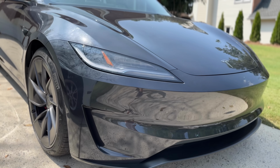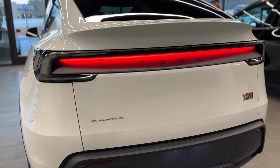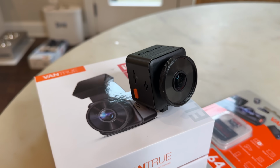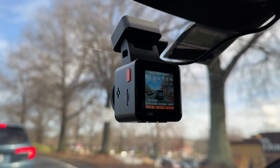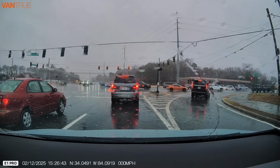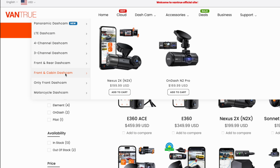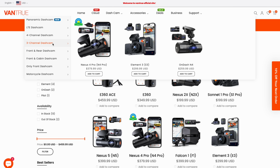So Tesla, of course, natively has its sentry cam, but obviously that's not a professional dash cam, and clearly it has its limitations. So I found Vantrue, and I immediately knew that this one was right because they specialize in dash cams, and you get the smallest footprint and the highest quality. The E1 PRO is a single channel dash cam, but they also sell 2-channel front and rear cams, and even 3 and 4 channels, and motorcycle dash cams too.